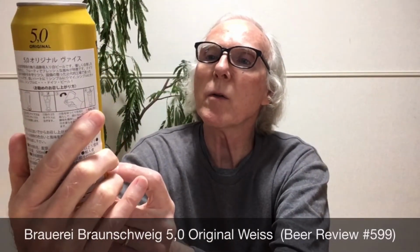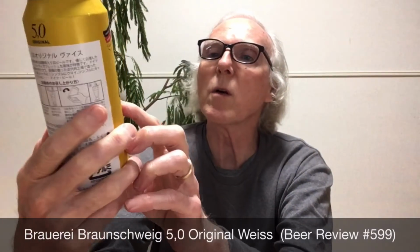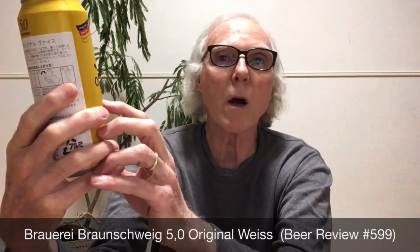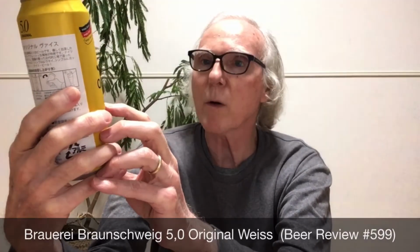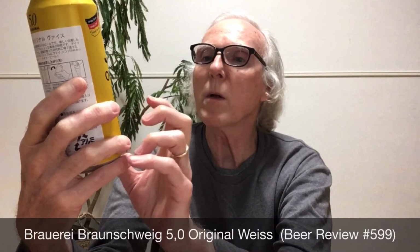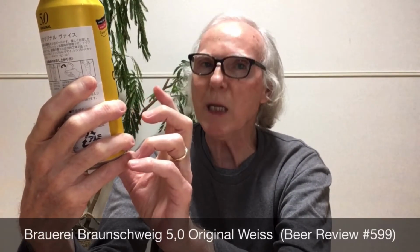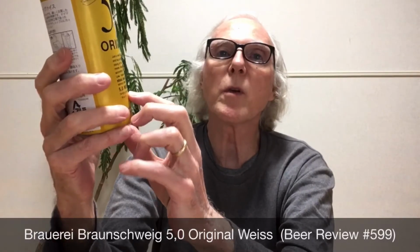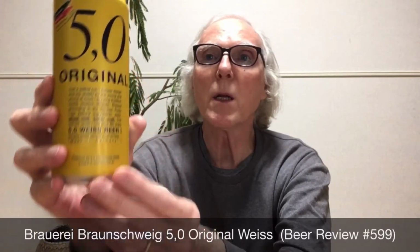This can is just a simple yellow, very, very basic. Simple design and top quality for the young, and young at heart. Brewing tradition meets modern lifestyle. Brewed according to the German purity law. Natural ingredients: water, wheat malt, barley malt, and hop extract, yeast. Live your life. Enjoy. 5.0 weissbier. Simply good, simply cool, simply made in Germany.